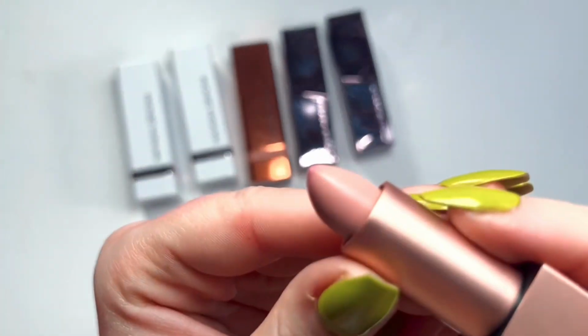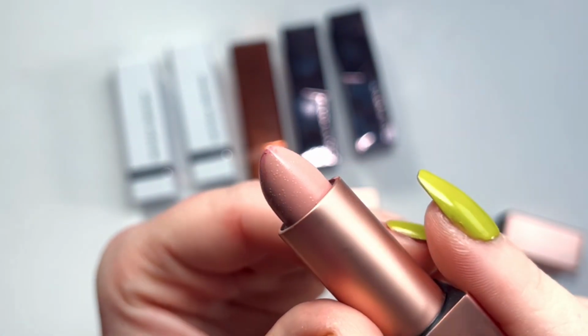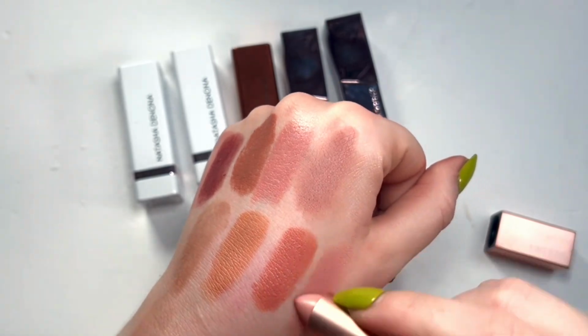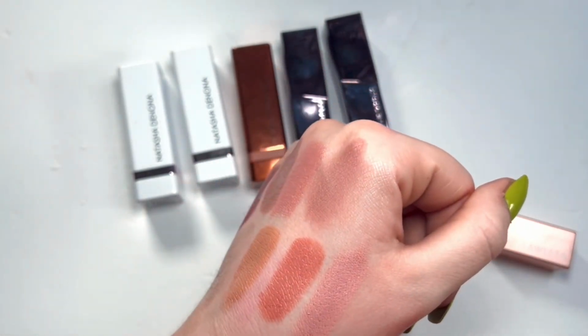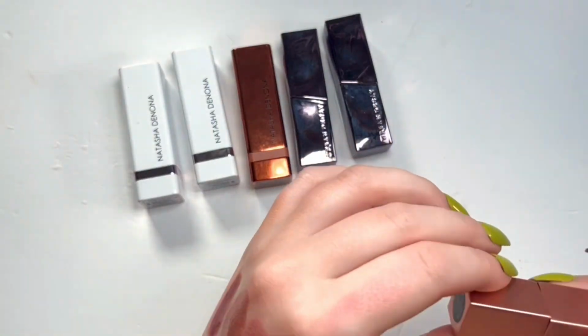Oh, it's getting dotty. I know Lawless is a clean makeup brand. Can you see the dots? It's just sweating. It's fine. I must have put this over like a pink lip because look how pale that is. Love a good pale concealer lip moment. And she gives me that.